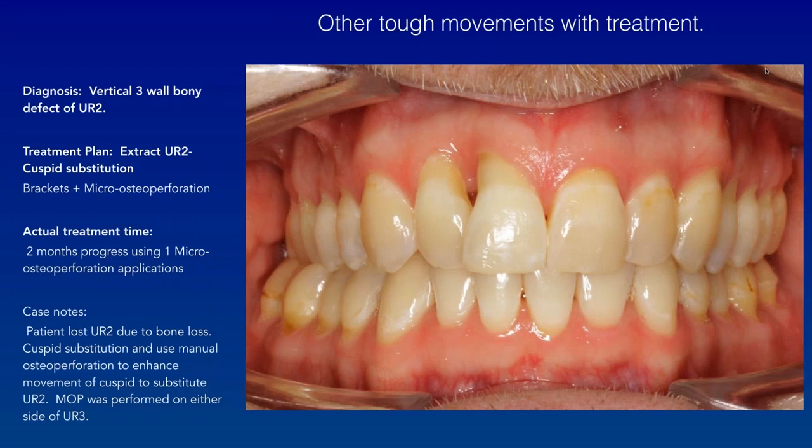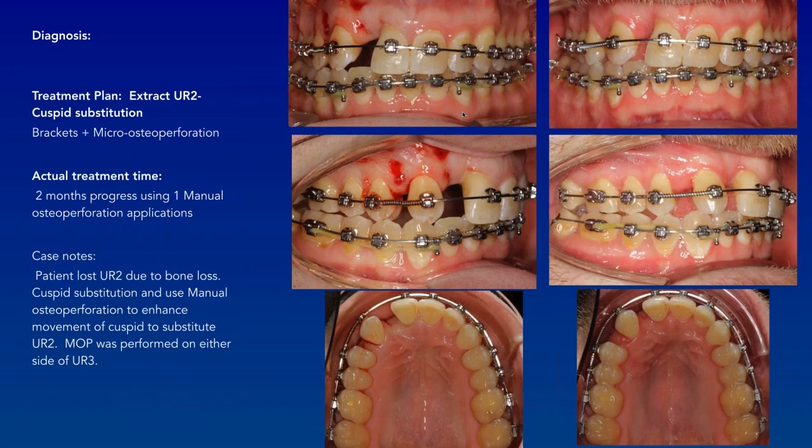Other tough tooth movements that I use osteoperforations with, and we've got a patient here that has a vertical defect on the upper right tooth. The plan was to try to extrude this upper right tooth, bring the tissues down with it, and after 2 months progress, we didn't have much progress with it, so we decided to substitute the cuspid into the lateral spot. So we pulled the upper right tooth and brought the cuspid forward. Now, we had to use osteoperforations to actually help us with this big cuspid, and you'll see here in a few minutes we wouldn't have been able to accomplish this movement without that.